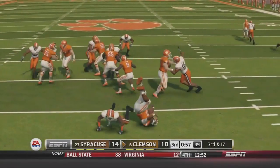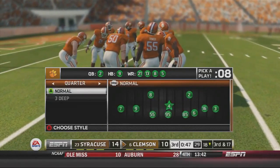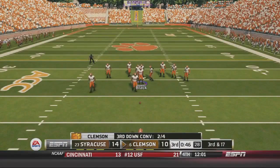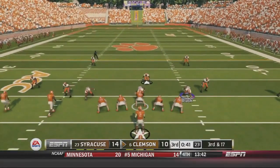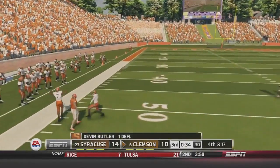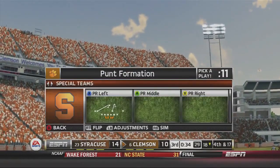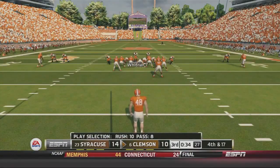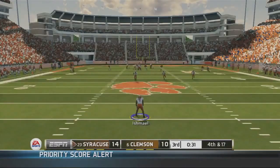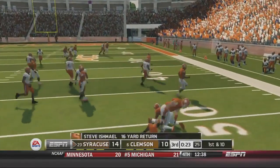Great open-field tackle in the backfield, just hitting the shin. Devin Butler gets up for the deflection, but not the pick. He's going to make it 4th and 17, a very important punt for the Orange. To about the 47-yard line.